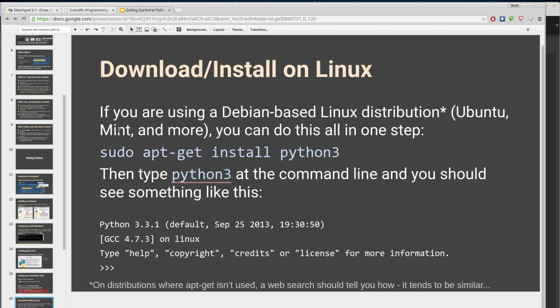If you're on any other system, so if you're on Linux, generally if you're on a Debian-based system with apt, you can just type in apt-get install python3, and that should work perfectly fine for you. If you're on other distributions, really a web search on how to install Python 3 is probably the easiest way to go about this.